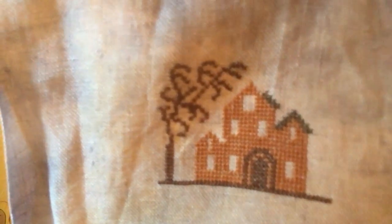But I think this is 40 count because holy for holies, I've been having a really hard time seeing those doggone stitches, even with my readers on. But I'm also having eye issues right now. I've got dry eyes, and I woke up one morning, my eye was matted shut, so I had to get special drops. That really stinks.